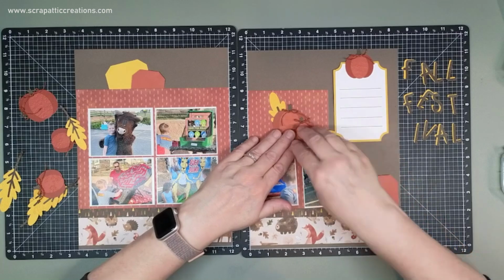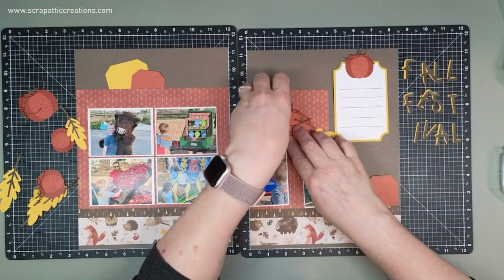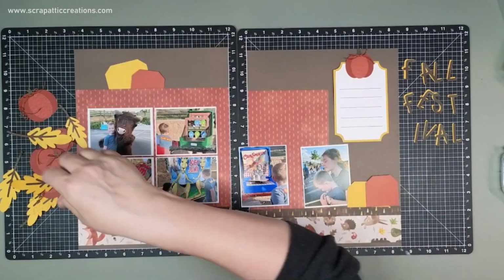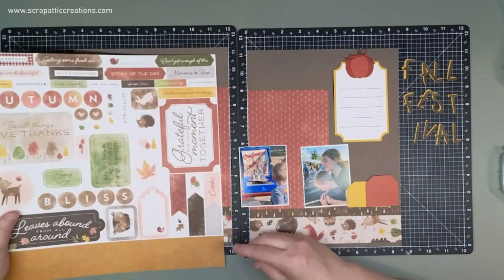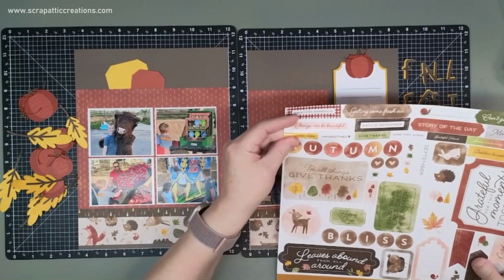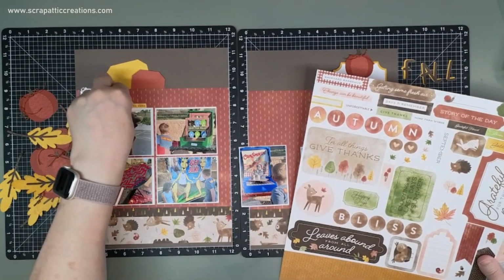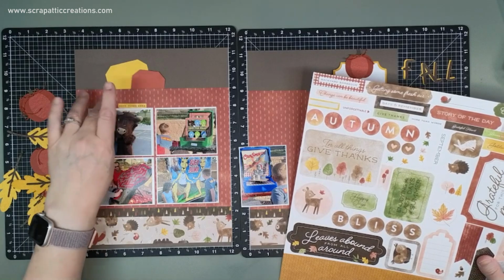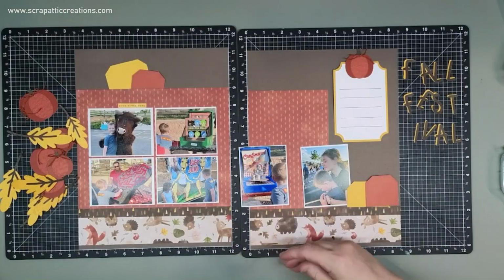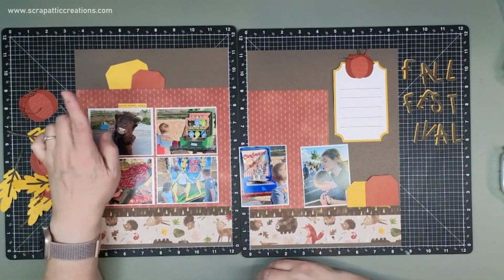Don't like that. Let's see. Kind of not liking these right now, but it doesn't mean that they won't work. Let me grab the sticker sheet. I only have one. Yikes. Do you like that? Good times here. Kind of like that. I'm not sure past that right now, but I like how that ties that in.